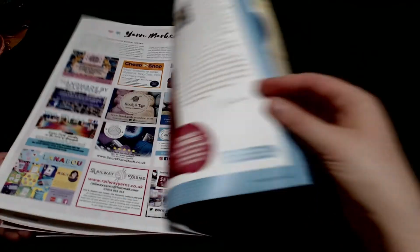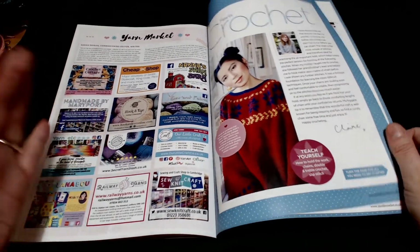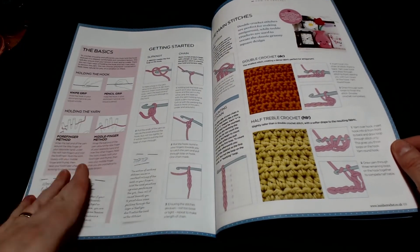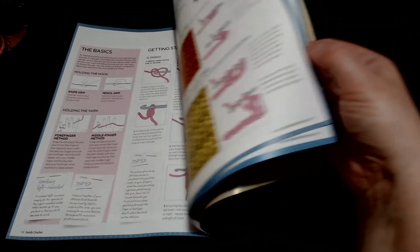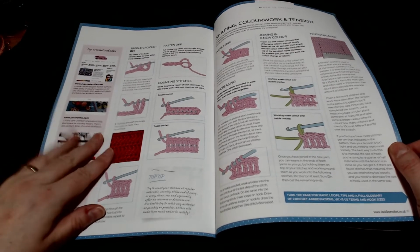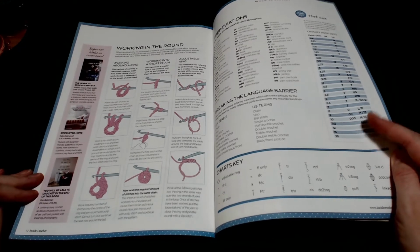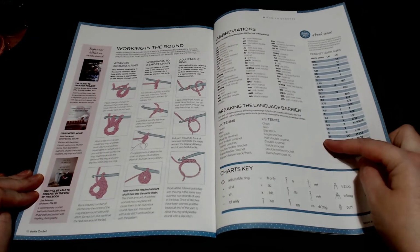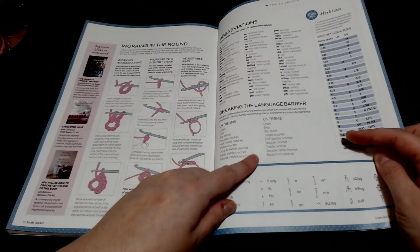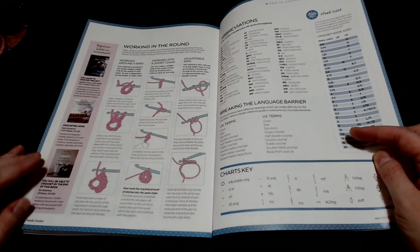Right, oh, next month, no, don't spoil the fun. Right, okay, and of course with this magazine we do have more advertising, but at the back they explain the basics, the getting started, and some main stitches for you to learn as well if you don't understand it. Now this magazine is written in UK terms, but on the back pages they have the abbreviations written down, and they also give you a set of terminology so that you can swap it from UK to US as you're working along.